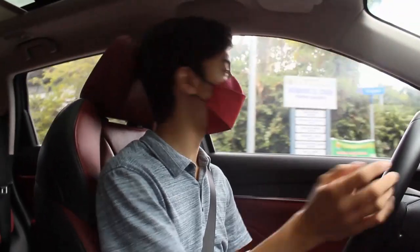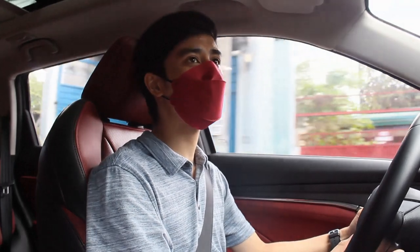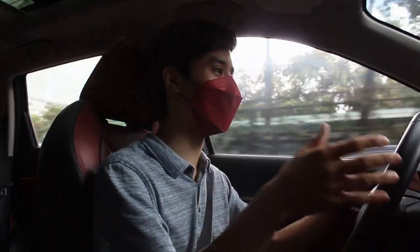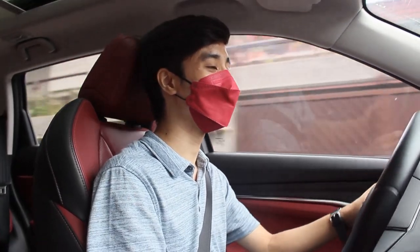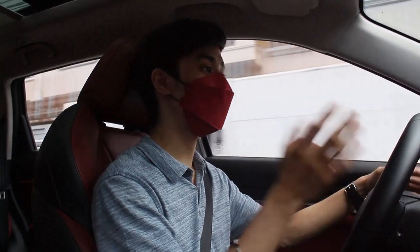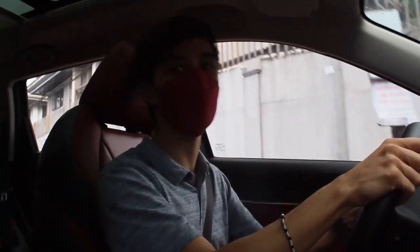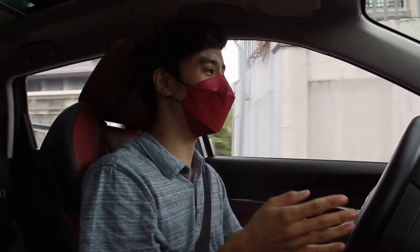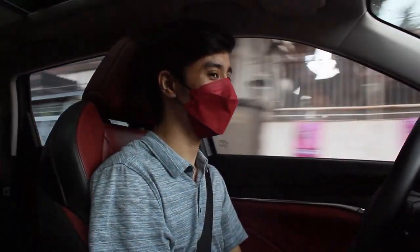And going over humps, it soaks them up pretty well. The suspension is soft. I mean, there's just a bit of bounce, but it's not that terrible kind of bounce like if the suspension is stiff. As I said earlier, it soaks them up pretty good. And handling, despite not being the sportiest, it still steers. That's what's important. If this is going to be your first Changan, I highly recommend this Changan CS75.